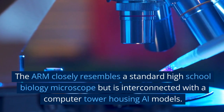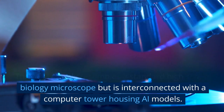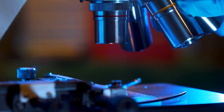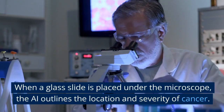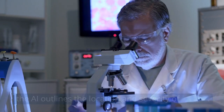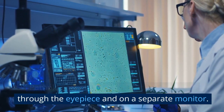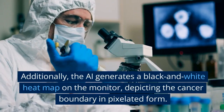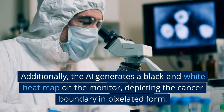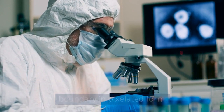The ARM closely resembles a standard high school biology microscope but is interconnected with a computer tower housing AI models. When a glass slide is placed under the microscope, the AI outlines the location and severity of cancer. Pathologists observe a bright green outline through the eyepiece and on a separate monitor. Additionally, the AI generates a black and white heat map on the monitor, depicting the cancer boundary in pixelated form.